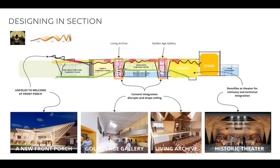So we moved to section and really understanding how this building exists on two different levels. The current main entry used to be the back of the building, and that's on a lower level. And then the old main entry, which is now the back of the building, is at an upper level. And so that undulating ceiling really allowed us to connect the building on different levels and really understand how the outside welcome connected to the inside welcome that then connected to the foyer and a cafe that we're proposing and all going through the theater.